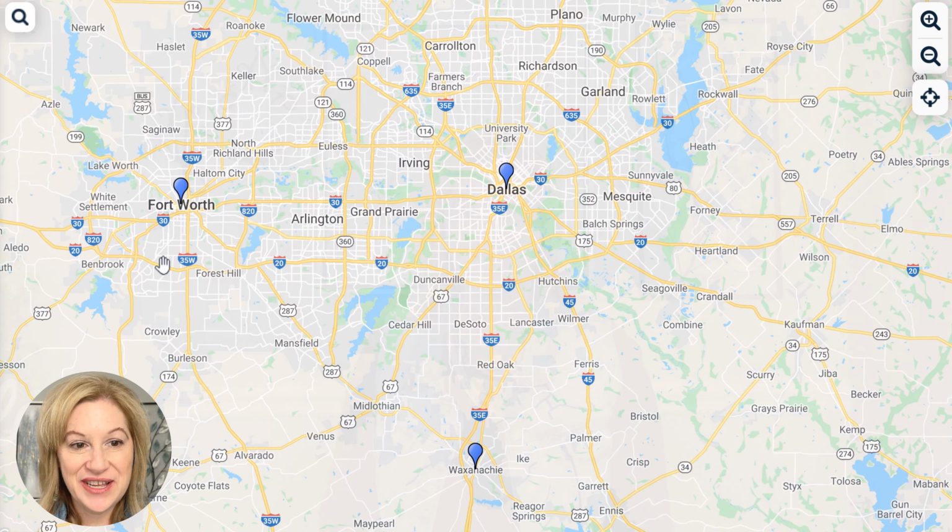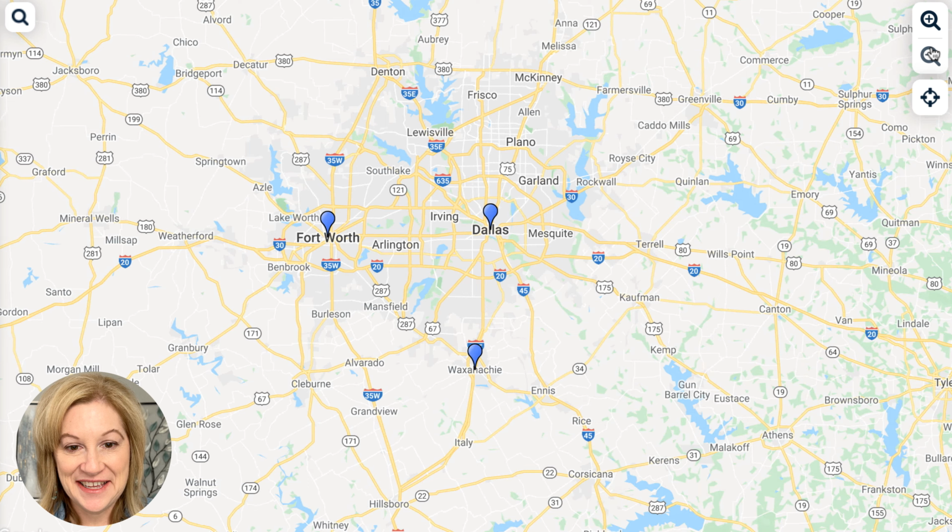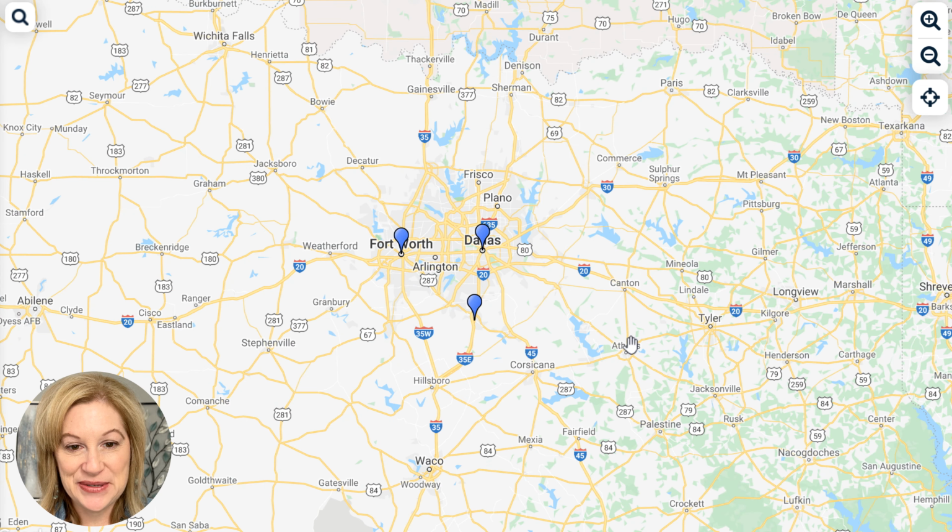Okay, but I was gonna tell you about Waxahachie, kind of show you around town from a bird's eye view. So let's get to it. Here you can see we have Fort Worth and Dallas as your big landmarks, so you can get an idea of where Waxahachie is. If that helps, we can even scroll out more. So Waxahachie is definitely down in this southern sector.